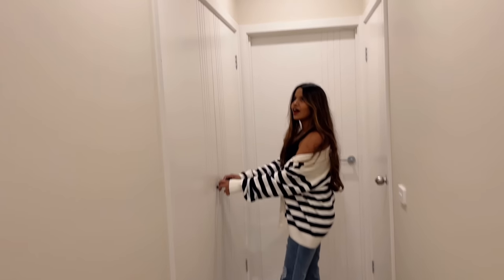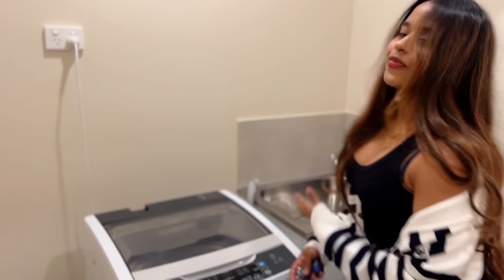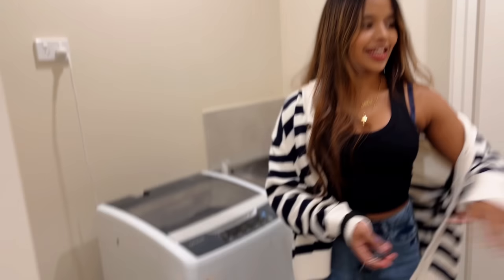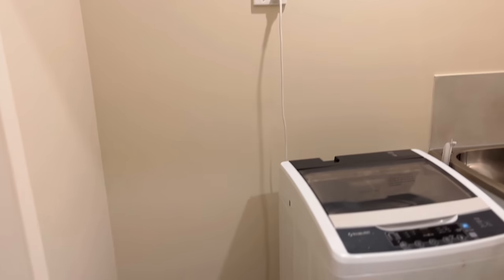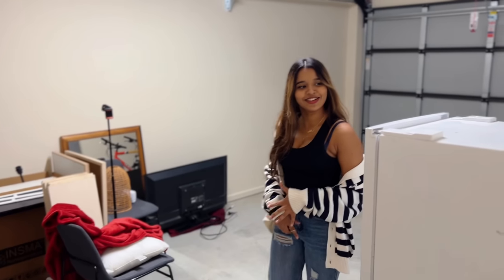So we have the laundry here. I'll put the switch on. So yeah, we have the laundry here. And then we have the garage. Garage is very messy, guys. Yeah, we put all this stuff in here.